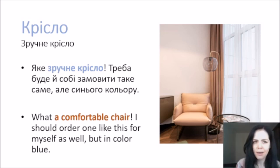Another furniture item. Крісло means armchair. And the word combination is зручне крісло. Oh, yet again I used the word comfortable. Зручний диван means a comfortable couch, and зручне крісло means a comfortable chair. Well, we like our furniture to be comfortable, so no surprise I use this adjective again.